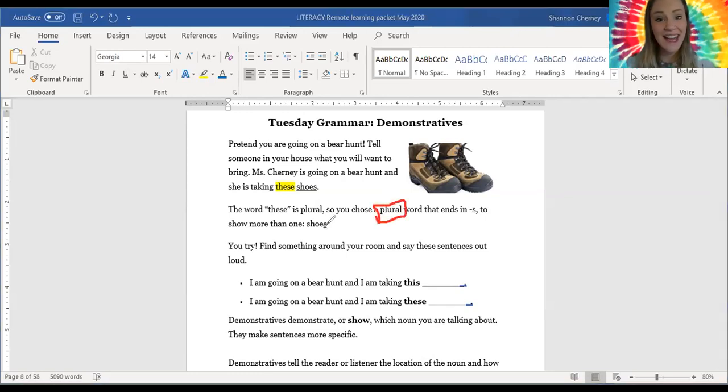And because that noun ends in this letter right here, we are going to say the word these. These shoes. You try. Find something around your room and say these sentences out loud. I am going on a bear hunt and I am taking this blank. I am going on a bear hunt and I am taking these blank. Pause the video and try it on your own.